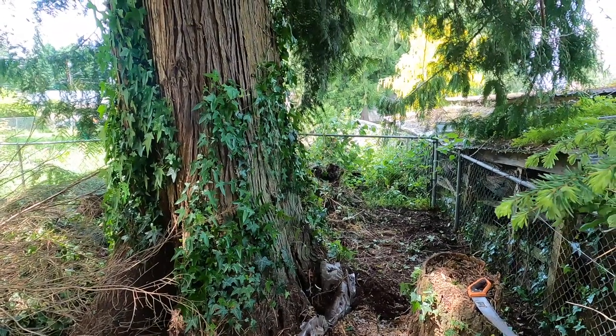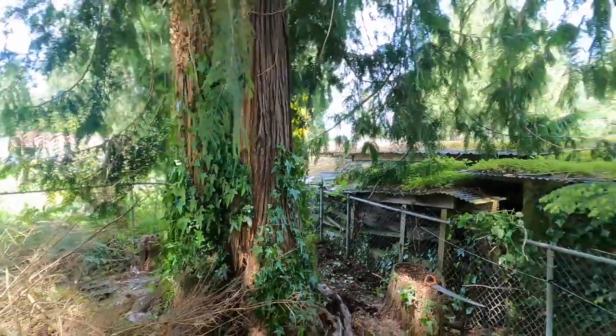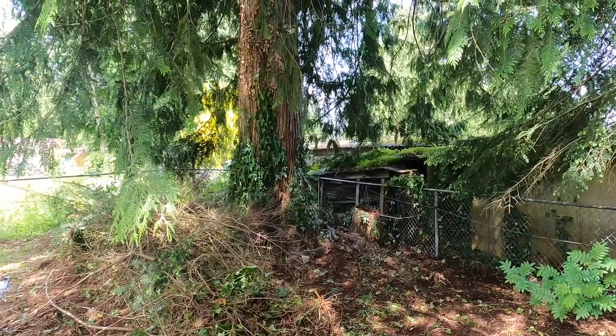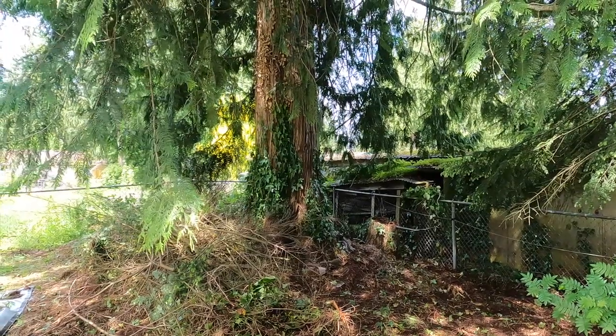So right there in that tree, there's a bumblebee hive. I'm not touching that thing, I'm getting away. I pulled a vine and like 7 of them started flying out. Yeah, we're gonna give this a little break. I'll take 5.